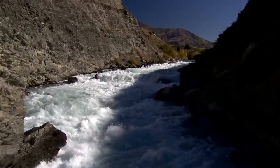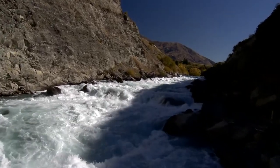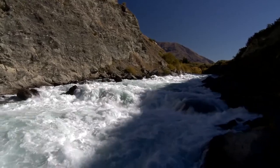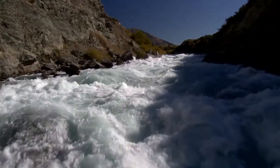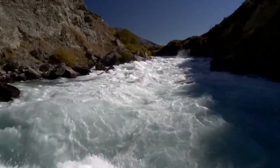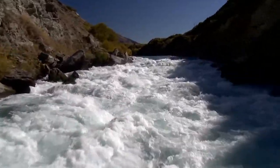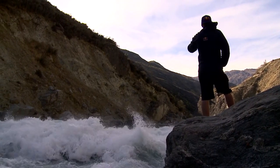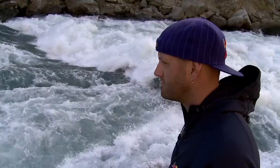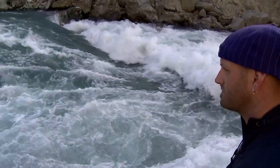So there's a few things that you have to deal with. Everything happens very fast, everything's really big, and you've got to manoeuvre from one side of the river to the other to hit the lines you want to do. And when you've got lots of water shunting through and big whitewater, that becomes tricky. The biggest move we had to make today was to break from the right-hand side of the river right across to the left, in order to find a window through a big hole.